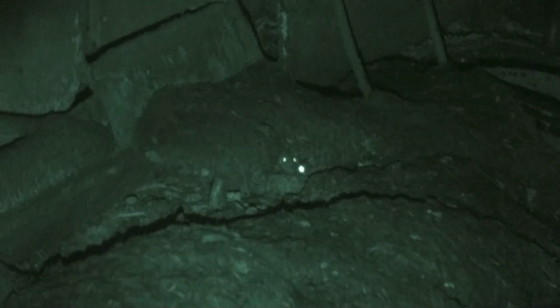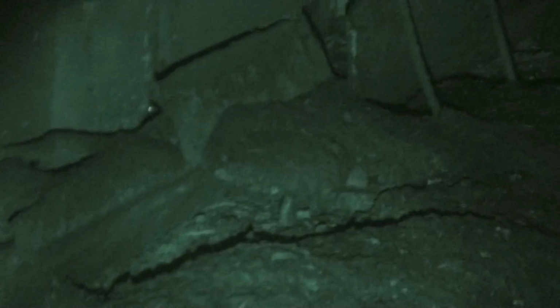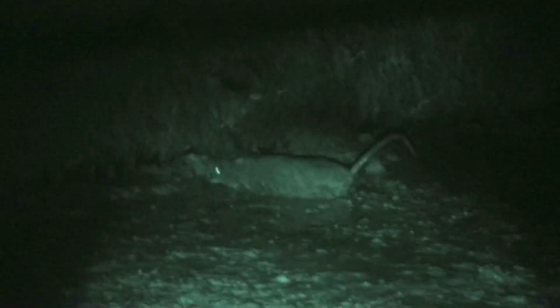The dairy is a 365-day-a-year operation, milking twice a day, feeding, cleaning. It doesn't stop. And the material and the debris around are all part of the operation of the dairy. You can't stop and deal with a rat problem. You have to deal with it on the fly, as we're doing here.